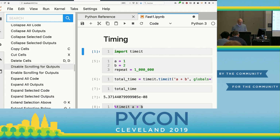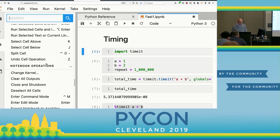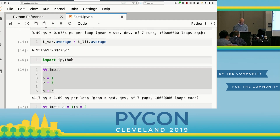So for the user here, there's an Escape A somewhere. Must be Escape A here: insert cell above, and B insert cell below. These are pretty common. Good. That's what I did here. And if I turn this off, then you get more screen real estate and see more.